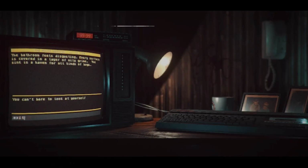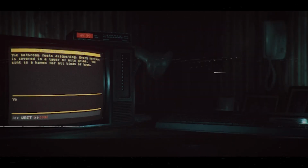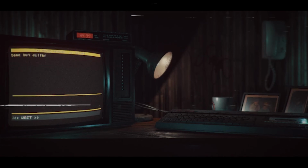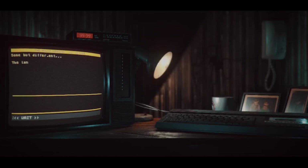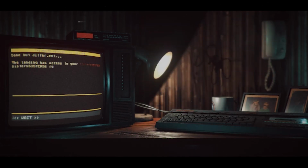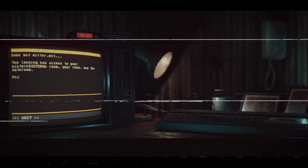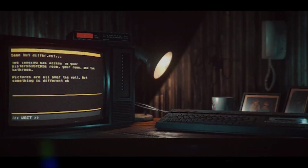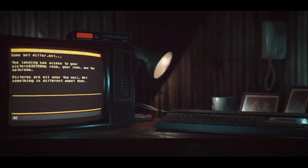Exit bathroom. I don't know which one I'm more worried about going to. Our room or the sister's room. I feel like it's our room. But sister, something crazy is going on with the sister. I'm calling it now. I don't like this. Same but different. I don't like how it says sister's room. There's a lot of weird stuff going on. Alright. Enter sister's.